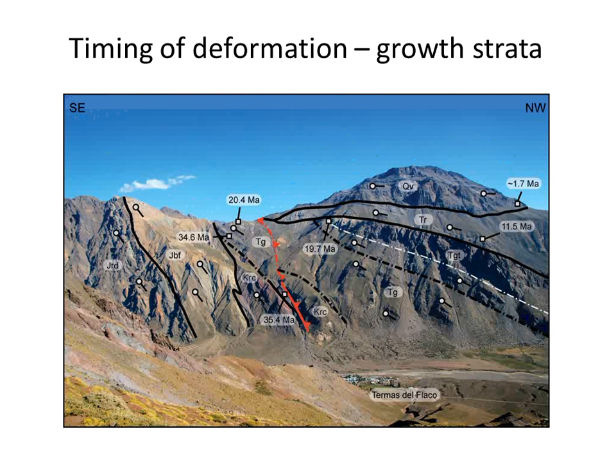So if these indeed were growth strata that were accumulating as deformation was happening and things were tilting and rotating, then that would suggest that the shortening was underway by at least 36 MA. I've dated the lower levels of the Abanico Formation along that contact at 36. Shortening maybe continued all the way through the Miocene, but was definitely complete by the Quaternary.